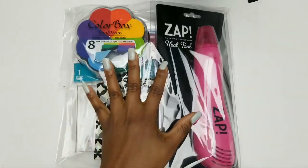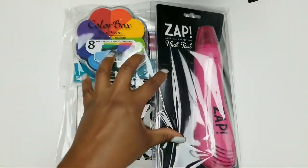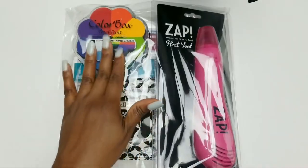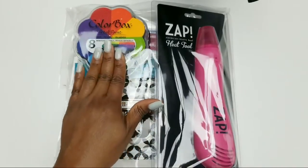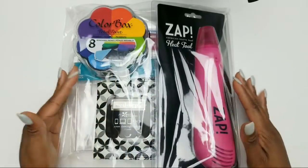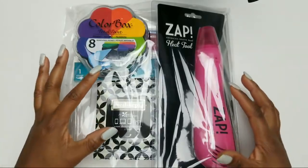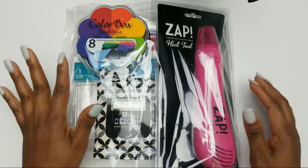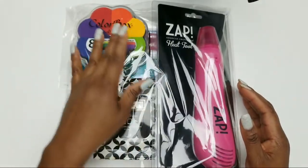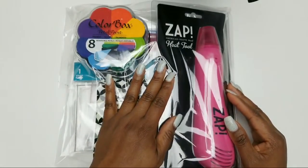And this is initially $83, $84 for this whole set that you see right here. But it is on sale now for $63. And if you have a coupon for an extra 20% off, y'all, that's all I'm saying. I am going to open this and share with you what is inside of this so you can know. Okay. So $84 down to $63, and then down even less than that if you have that extra 20% off coupon.